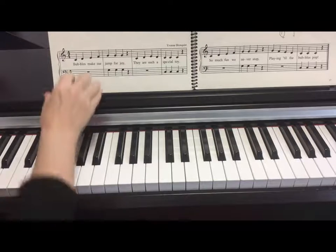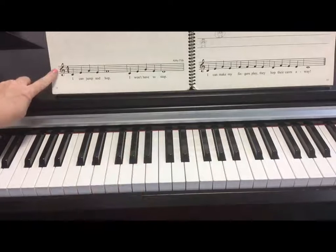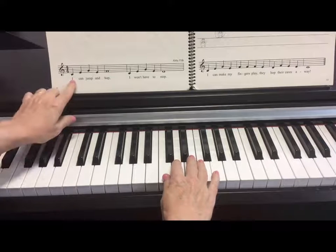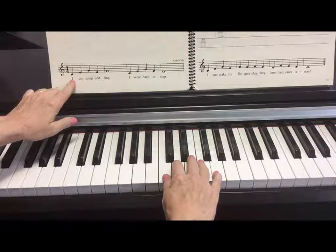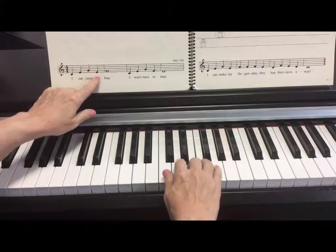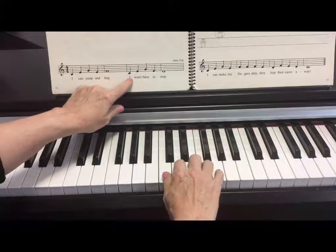Let's turn to page 14, jump and hop. You notice we only have the treble clef on this one. This will be just our right hand, and we will play this one as our pass off this week. I'll run through it quickly just to review, and then I'd love to see your video of you playing it by yourself. Ready, play. Do, mi, so, mi, fa, big whole note.